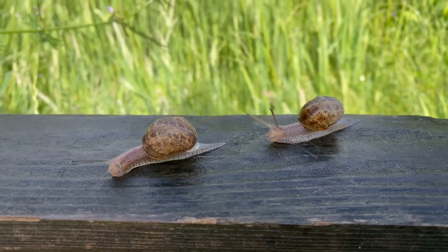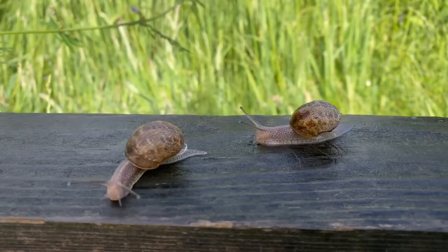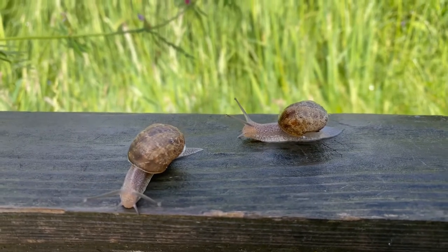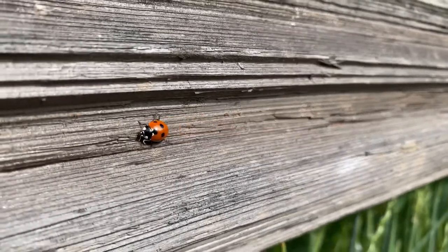Looks like these two snails are maybe playing chase. Might be the slowest game of chase you've ever seen. We also found a special little creature that we always like to find. A ladybug.